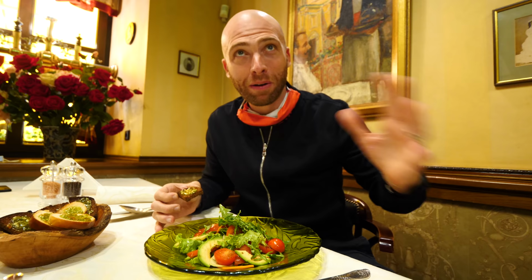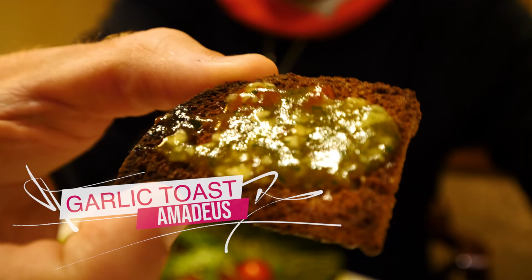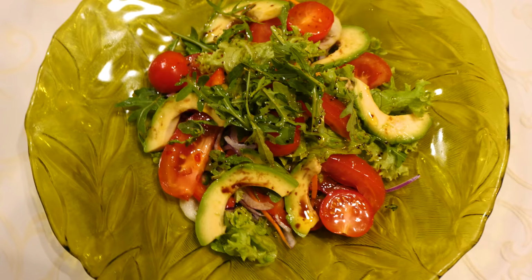We're sitting here with the owner, and he's so funny. He's telling me the whole story about the restaurant. This was the monks' quarters. This building belonged to the cathedral. And right now we're starting off with some garlic with some toast, right? And then here we have a beautiful salad, arugula, avocados, tomatoes, onions. Oh, I can't wait, I'm so hungry.